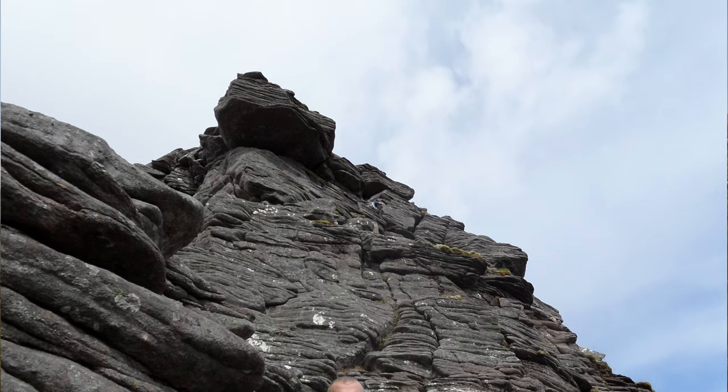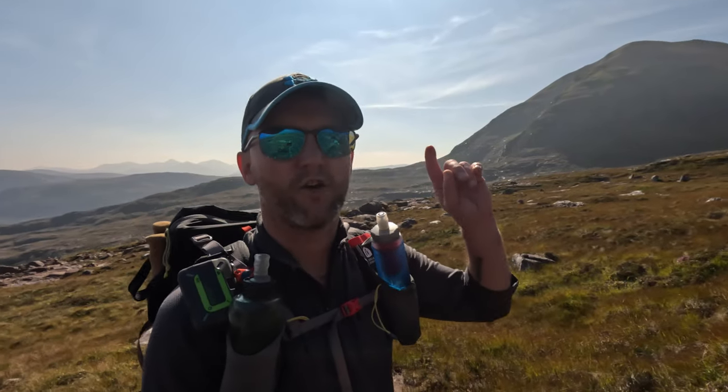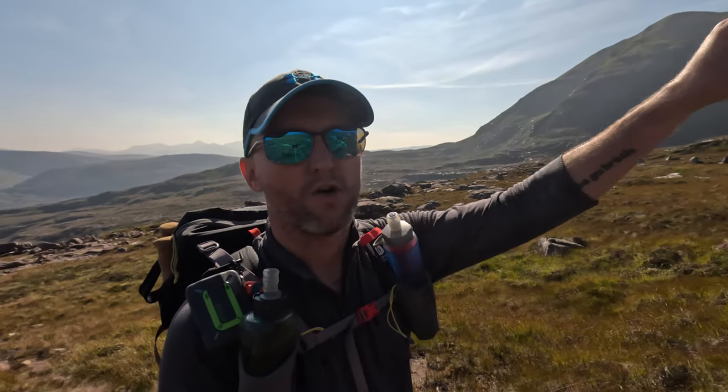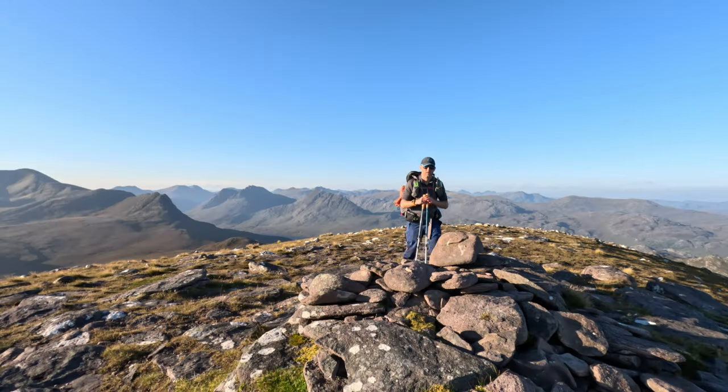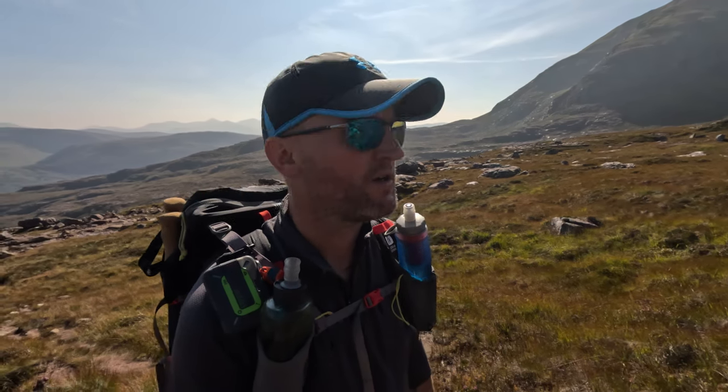So we won't be doing it today because we've got another objective later on, which is to get a satellite peak called Sgùrr Fiona, which is a Corbett that I need. And if all goes well, it'll be my 200th Corbett. So quite a nice little milestone as well.